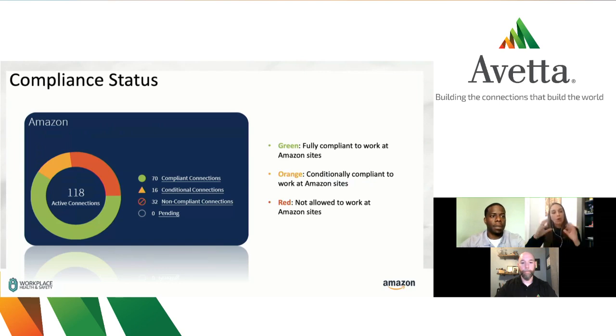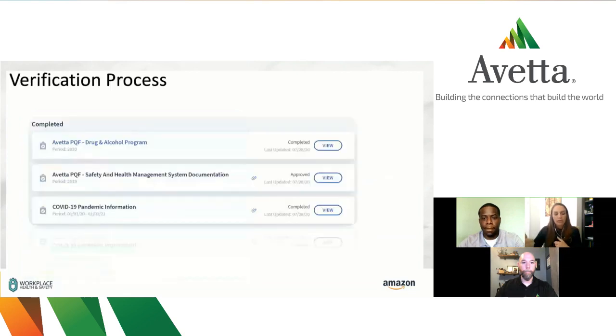When you log into the Connect platform, you will see right away what status you are in. We recommend that you do your due diligence to stay in a compliance status, whether that be green or cautionary orange, to ensure that you can get those POs issued and that you can go on site. So we're going to talk about the Avetta verification process, and I'm going to turn that over to my colleague, Chris Alexander, who's going to take you through how to actually verify and stay in that compliance status. Go ahead, Chris.